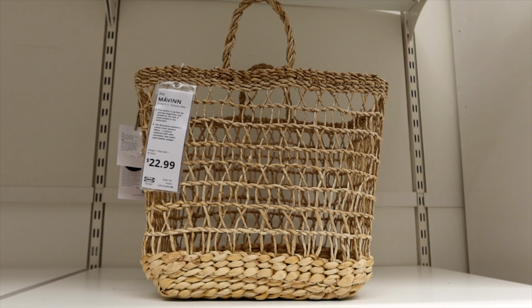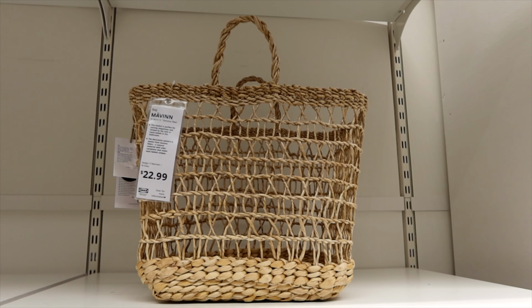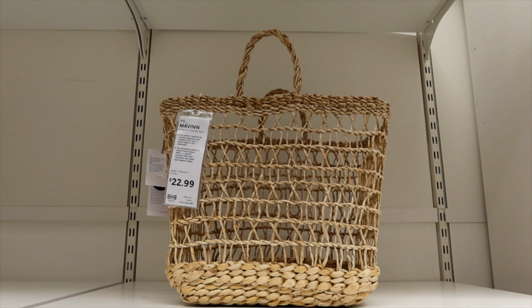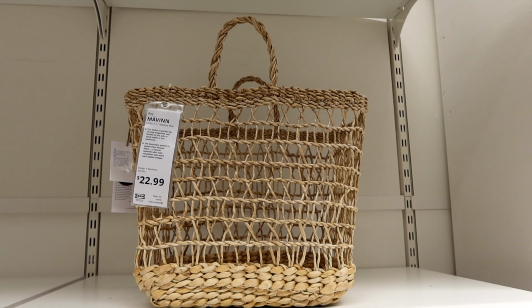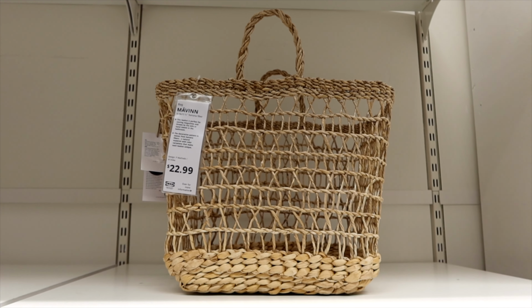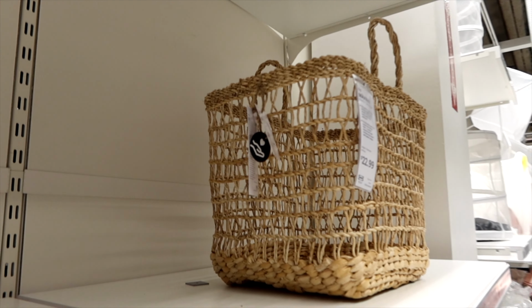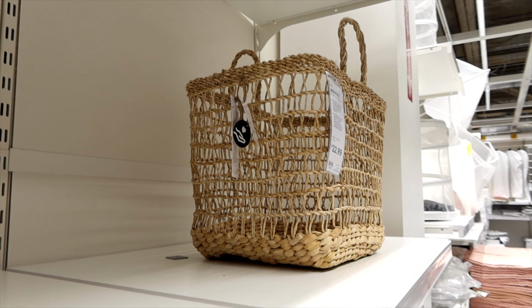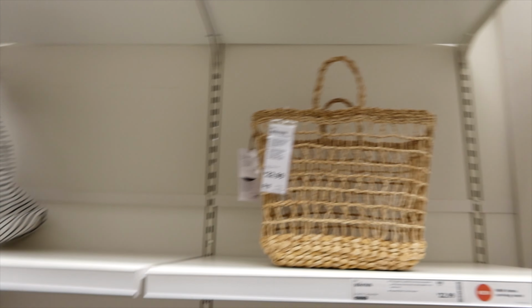It's a magazine holder, but you can definitely use it for your throw blankets in the living room. I like the idea of using it in Cairo's nursery as well, but it can be for towels for guests. It can hold a lot of things. This is why I love the way this looks. Look how thick it is. It's only $22.99, which is really inexpensive, but super nice.